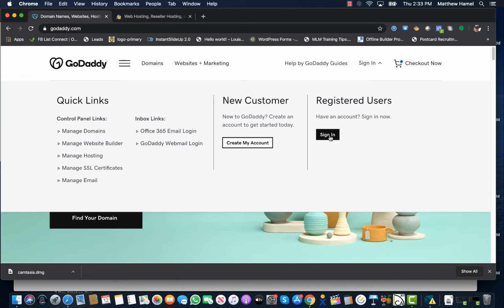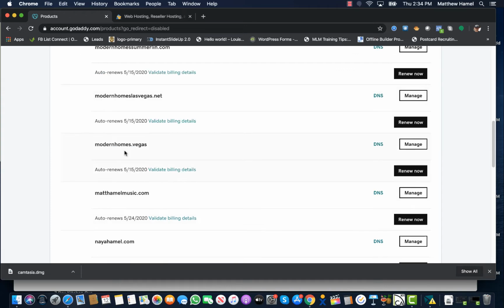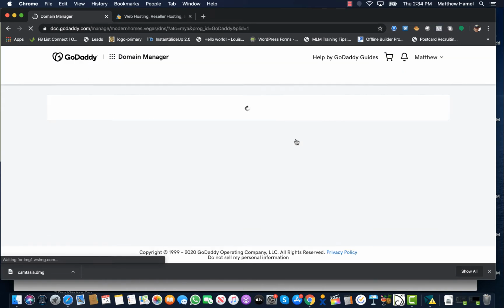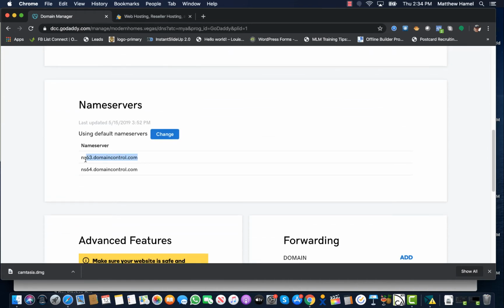So let's sign in. Let's see if I remember my username. Oh, it's already there. Perfect. Let's hope. Yeah, it works. Sweet. So you'll find the domain name that you purchased, right? We'll click Manage. And then what we'll do is we'll come down here to Manage DNS, right? DNS is short for Domain Name Server. Now, these name servers are what you will be replacing with the new name server from your hosting.